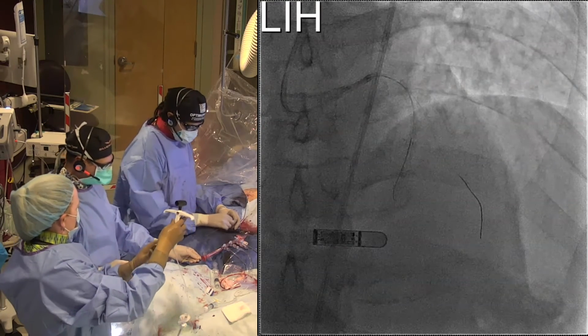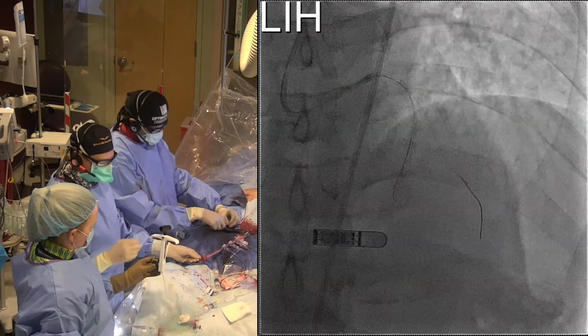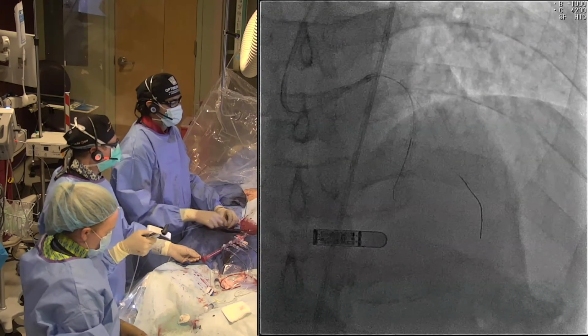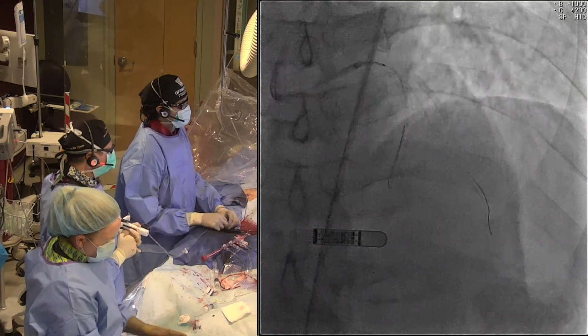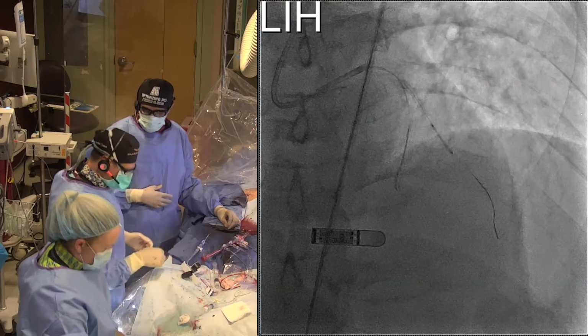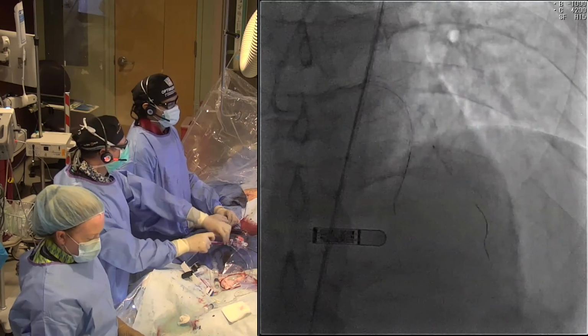But is that a plateau effect? It depends on the size. If you have an iFR of 0.95, look, if you're dealing with a 4.0 stent you put in the RCA and your iFR is 0.95, I think you're perfectly good. But if you're talking about a 2.5 vessel, you want to optimize that. Maybe there's no lesion at the ostium.